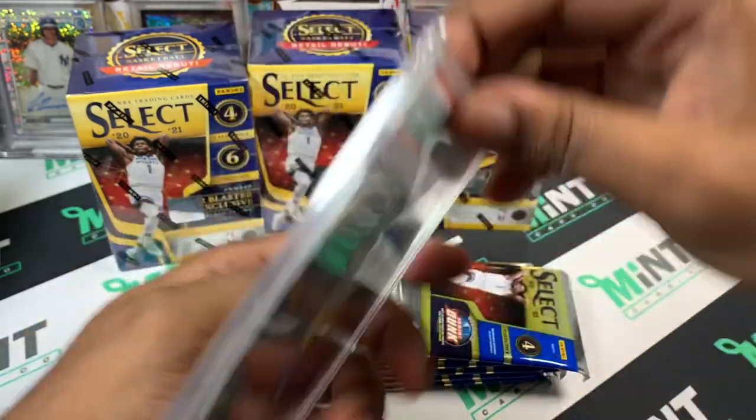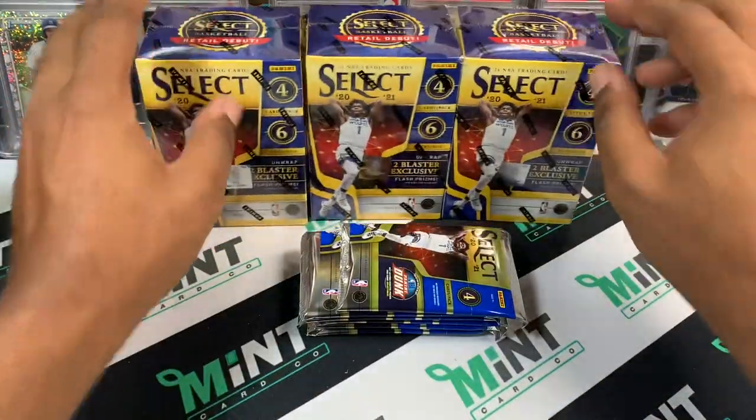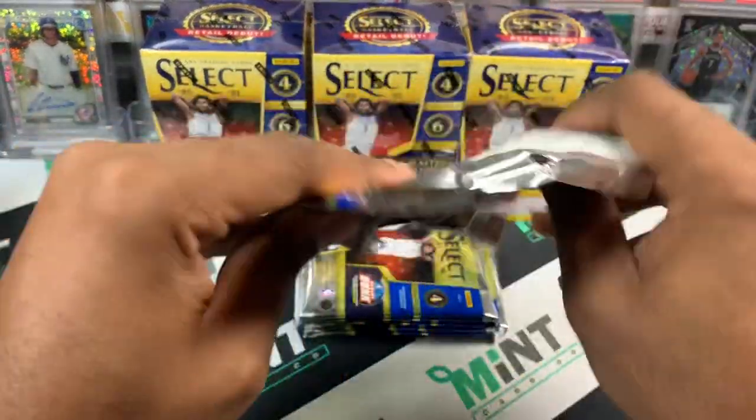Justin Herbert at a 10 die cut. Just a couple little things to show you. But let's hop right into it. Hopefully we hit something. Let's go, pack number one. Hope you guys get some of this stuff.